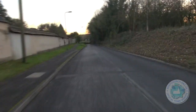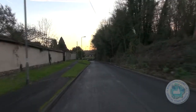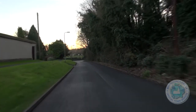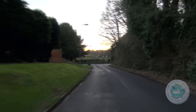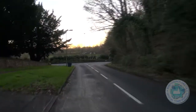Here we are on Wells Lane, heading down the nice gentle slope towards the cricket field in the distance. You can see the church is going to be on our left. This whole area is 30 miles an hour. Lots of people will be parking here tomorrow morning when they are going to the church. It's just coming up here on the left. That's Church Street. Pretty creative name, I must say. That leads into the town centre.